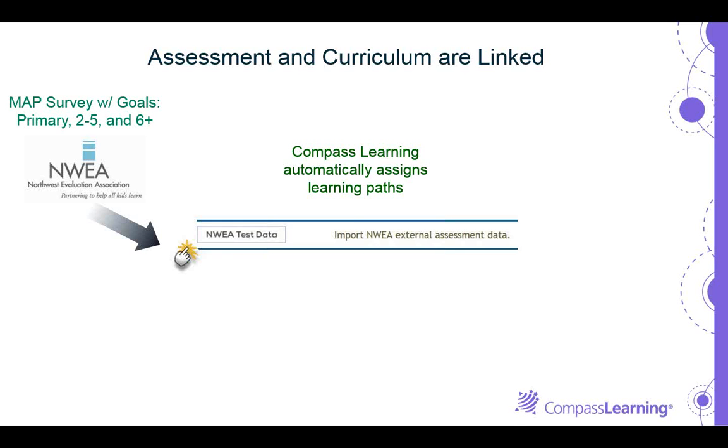And once that correlation happens, then Compass Learning automatically assigns those learning paths based on how the students did on their MAP test. So if you decide to synchronize every night, if I take my MAP test today, then tomorrow when I log in, I'll have those folders that are aligned to the RIT ranges on how I scored on that MAP test.